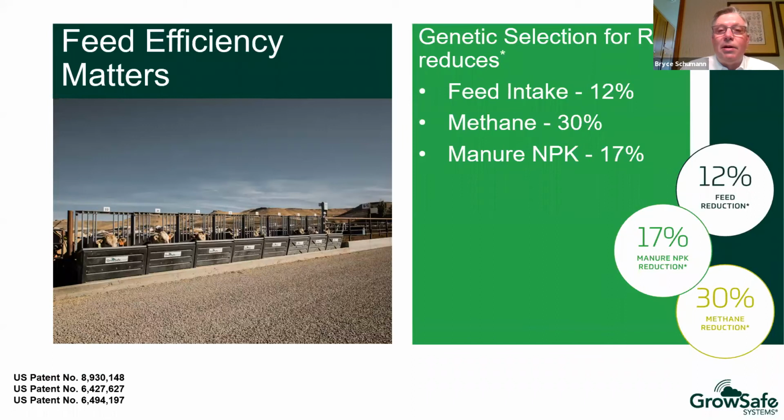So as I wrap up, what are some of the benefits of genetic selection for RFI? Well, you can reduce feed intake by as much as 12%, reduce methane production by 30%, and reduce manure production by 17%. So there are a lot of benefits with RFI. And as an organization, we'd always advocate that the best way to use these tools is in an EPD.